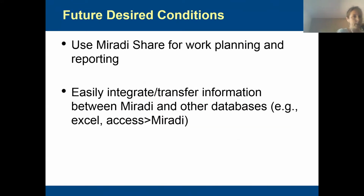So to wrap it up, when I look at how we're using Miradi and Miradi Share, we're using it in concert quite a bit with Google Spreadsheets to help teams get through this process. I'm really talking about the second bullet here. We have to do quite a bit of work to get all that information in the spreadsheets into Miradi and Miradi Share, and going back and forth is time consuming.